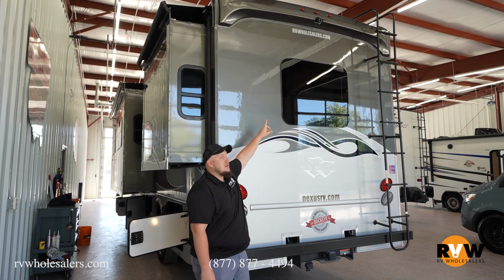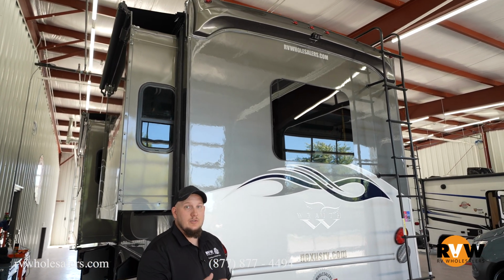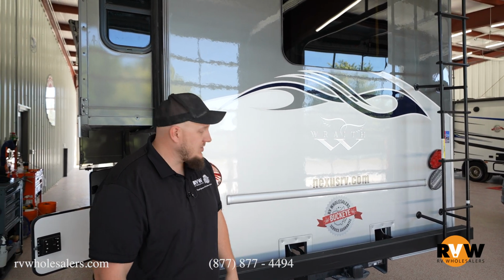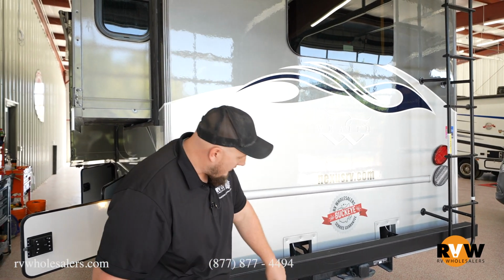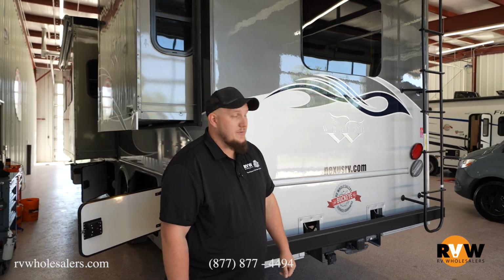On the back of the Wraith here, you have an incorporated backup camera. You don't have to purchase that separate. So as soon as you put it in reverse, you can see everything behind you. And of course, like I mentioned before, 16,000 pound towing hitch underneath this camper, ready to tow. You have a 4-way and a 7-pin hitch, so you can tow basically anything behind you.